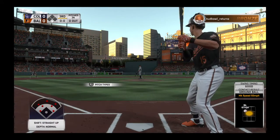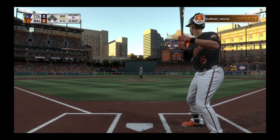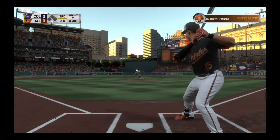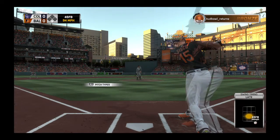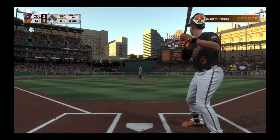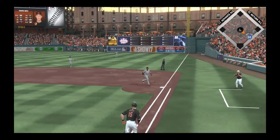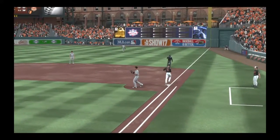Standing in, Cisco. He'll start things out here in a tie ball game. Into the windup and the pitch. Swing and a miss way behind the big fastball. Into the windup. Here comes the 0-1. This is on the ground over to first. And he'll take it to the bag himself for the out.